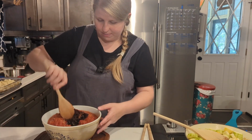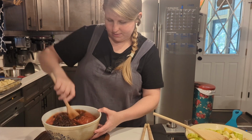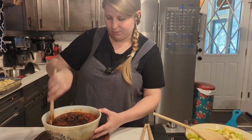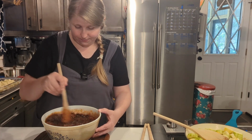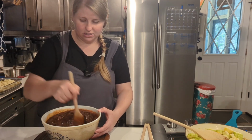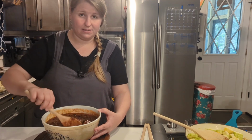We're just going to stir this up and see if it needs any other flavoring. We like a lot of tomatoes. We use tomato products and everything. If you all have not noticed, tomatoes are one of our absolute favorites in our household. But this is a meatless lunch. And I really do like to go meatless on my lunches a lot because it does save on your budget.